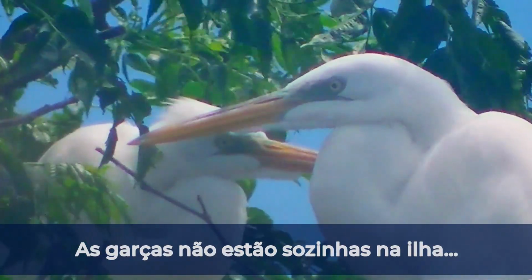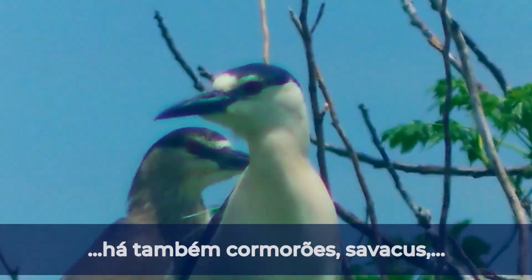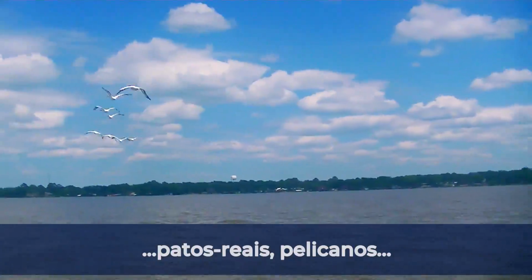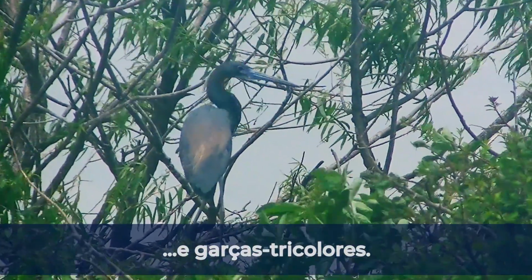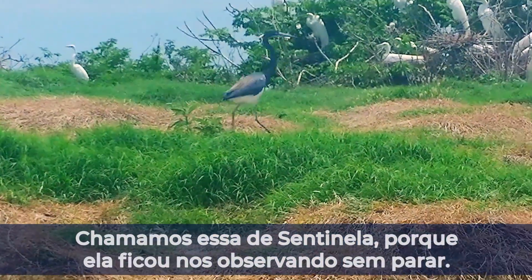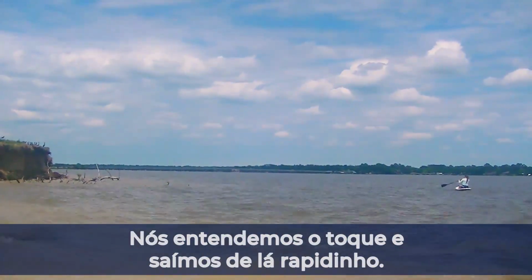Egrets are not the only animals living in this island. There are also cormorants, black-crowned night herons, mallards, pelicans, and tricolored herons. We nicknamed this guy the Sentinel because he kept watching to make sure we were cool. We took the hint and got out of there pretty quickly.